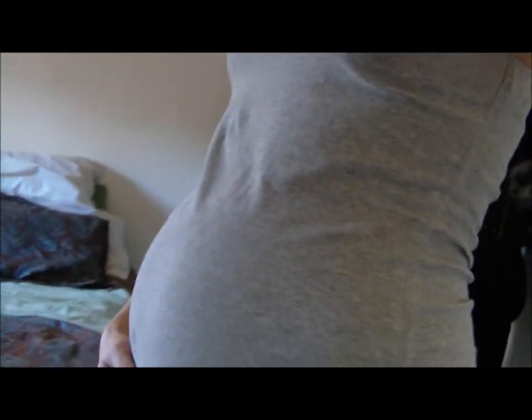And then I thought I'd show you the baby bump. So let's see if I can do this. Yeah, I look scary. I've been cleaning for Thanksgiving tomorrow. So there's little Mr. or Mrs. Baby Bump. Not the best, but you kind of get an idea.